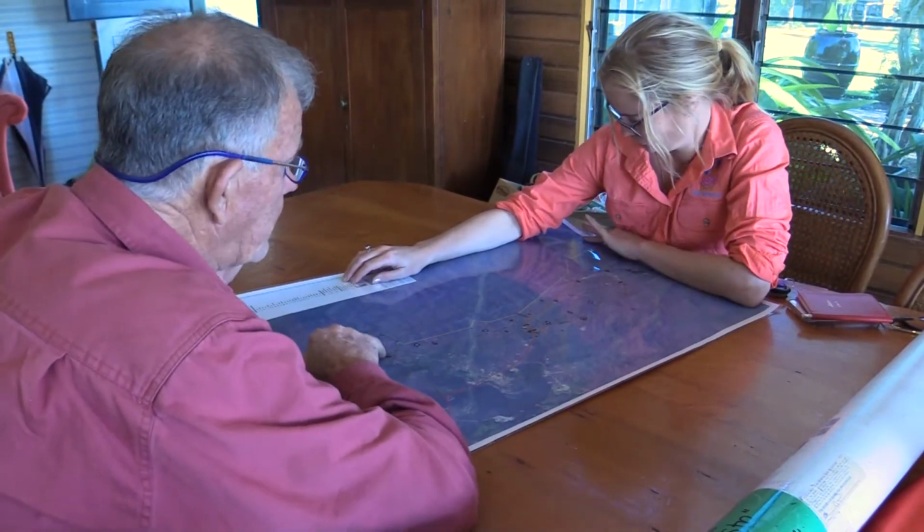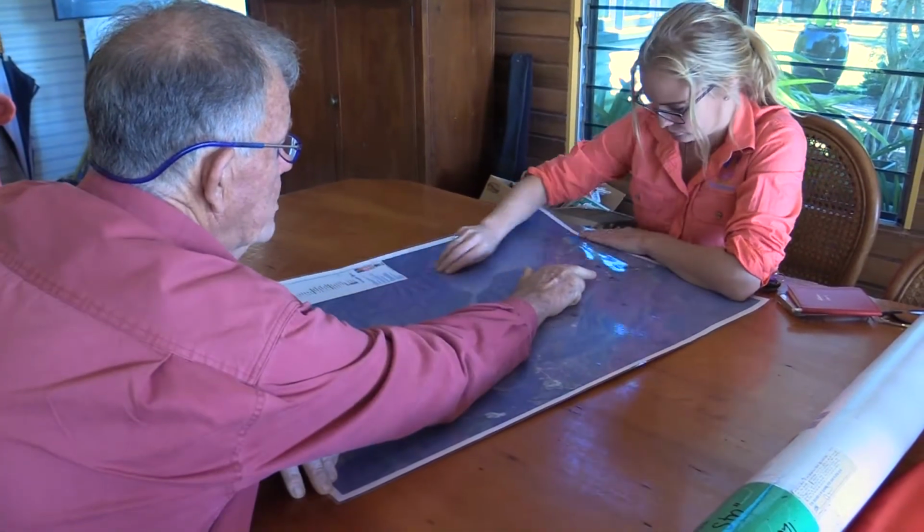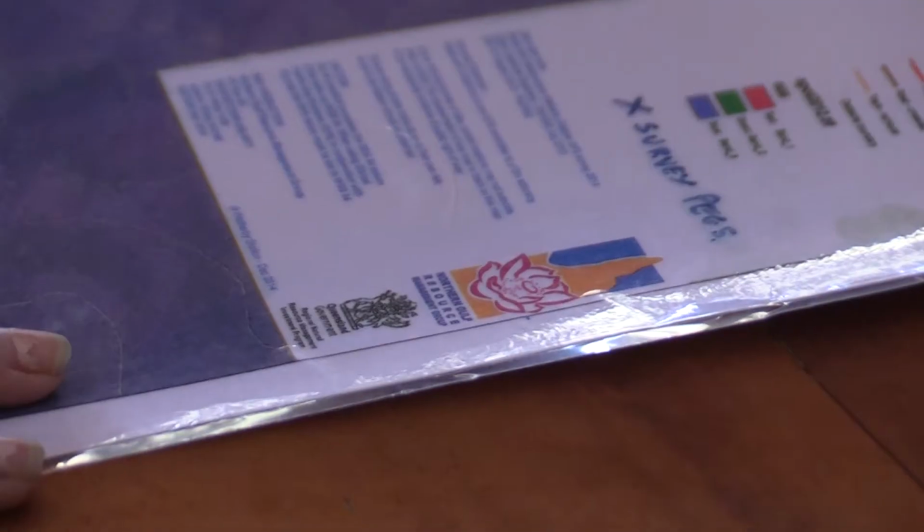So we burnt from Spear Creek down to where you are. That's the Little Mitchell River. You came over the Little Mitchell River bridge down on the highway there.